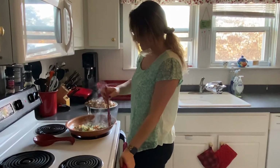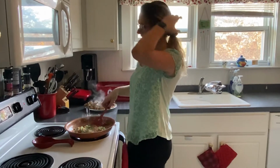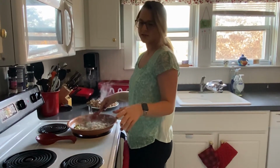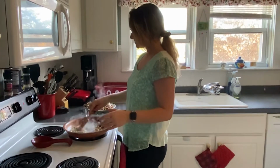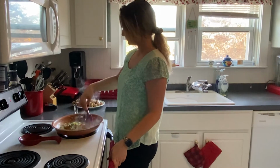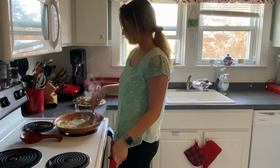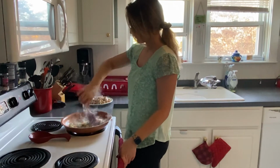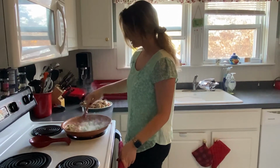And I'm not adding any salt or pepper to these or the chicken just because I'm using a sauce that has some salt in it, which the soy sauce will give it enough flavor, and the garlic's going to give it enough flavor. Alright. So this looks good.